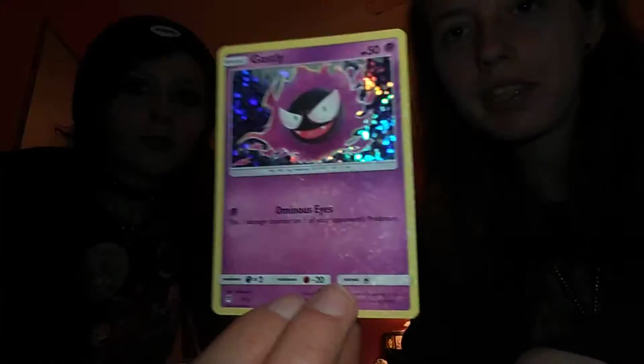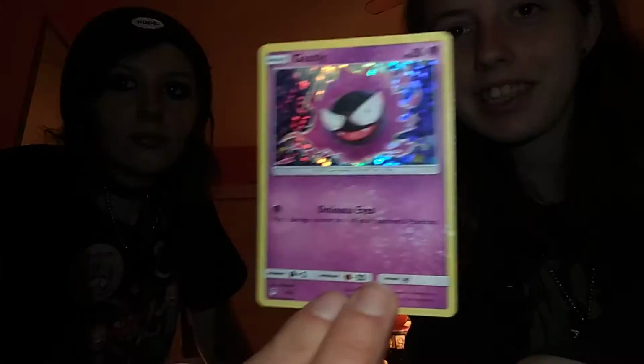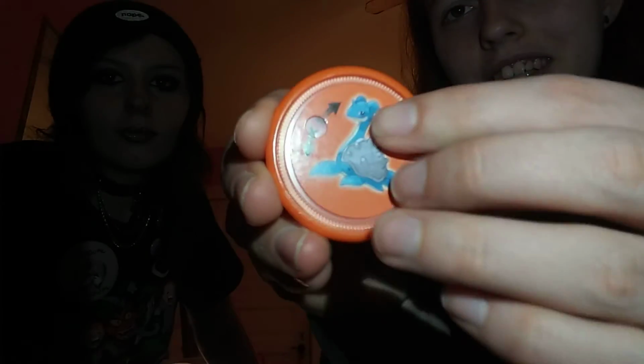Then we get in here, and this one has a Ghastly card, so there's something new for me. That's good. We've got this nice little ghost boy. And then the little Lapras coin thing. I love Lapras so much. She's a cutie, so I'm glad that I could get her at least.